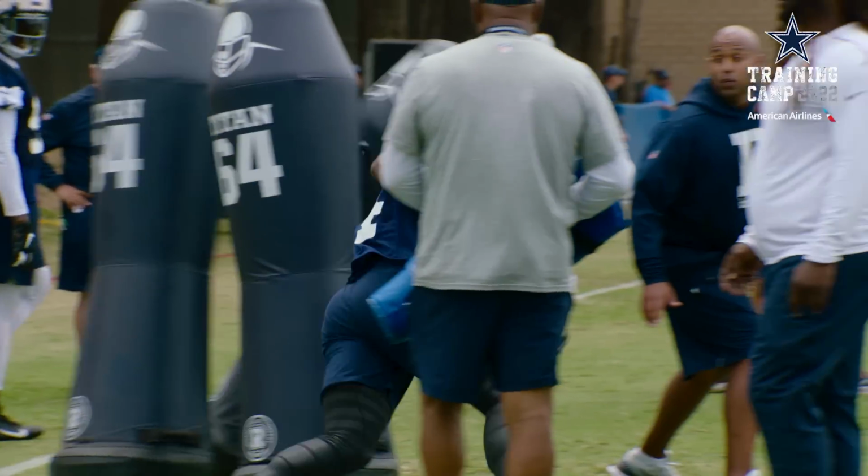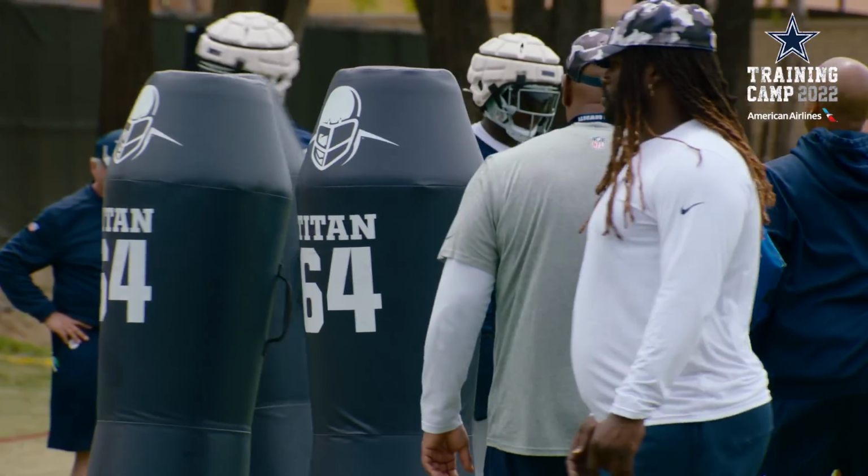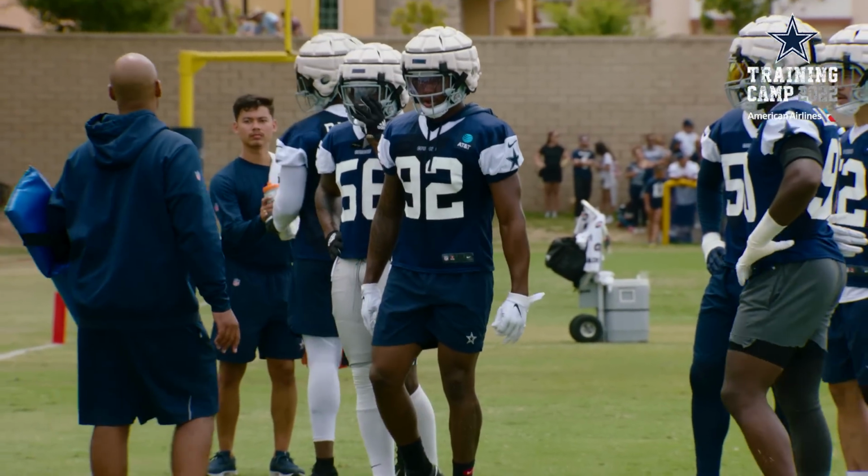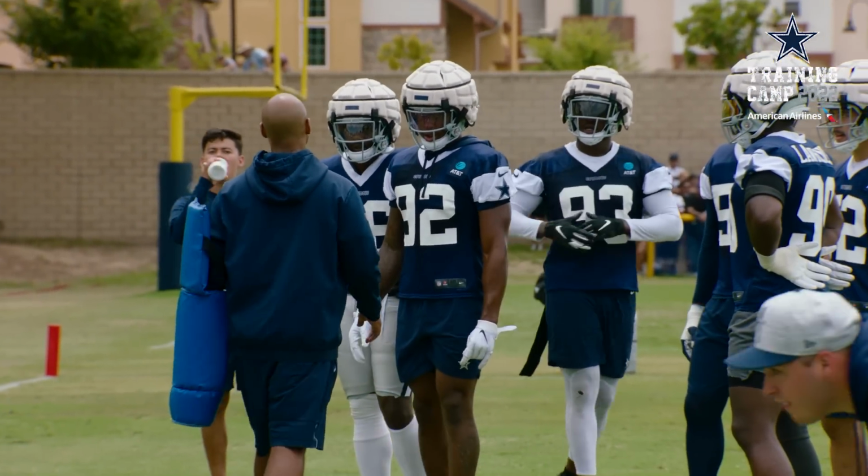When you also combine that with second-round pick rookie Sam Williams, hearing great things about Sam Williams, his strength, his bend, his ability to get out there and get after the quarterback. And then, of course, you're going to have Micah Parsons helping on that edge as well.